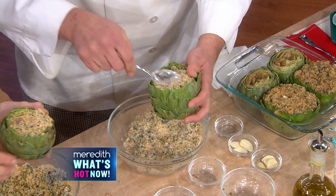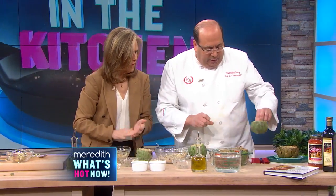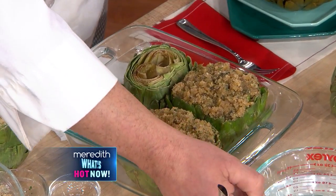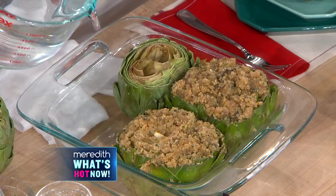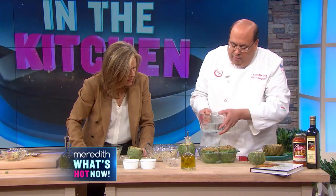Okay, now once that's done, how do you cook it? You put it in one of those... Yes, we put it in this dish like this here. We already have a couple in there. And to make it easy, I just take one out and fill them about halfway with water. Oh, so they don't dry out? They don't dry out, and they steam. And then you cover this with aluminum foil.